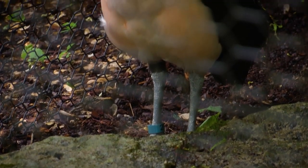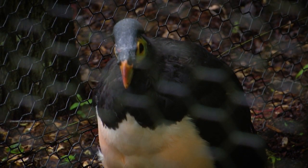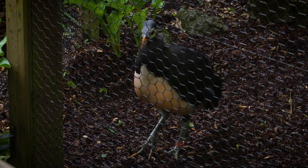They lay one egg at a time, and it's a big one. Maleo eggs weigh half a pound and are 5 times the size of a chicken egg. The incubation period can take anywhere from 60 to 90 days.